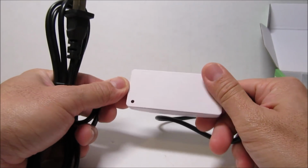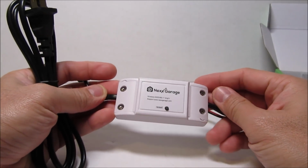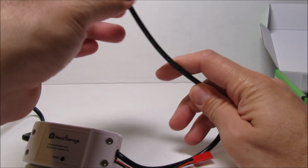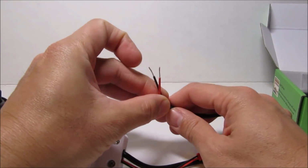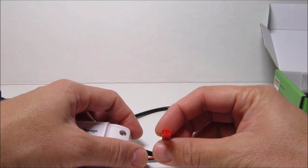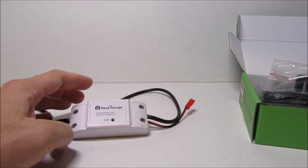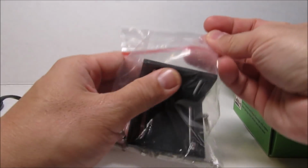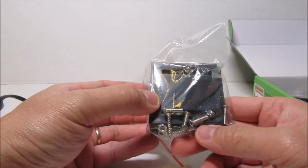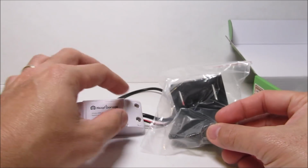It has a reset button on the front and a 2-wire cable that you will need to hook up to your garage door opener. Then we have a connector where you can connect the door sensors. Next, we have some mounting brackets for the sensors if needed. And we have some screws and machine screws.